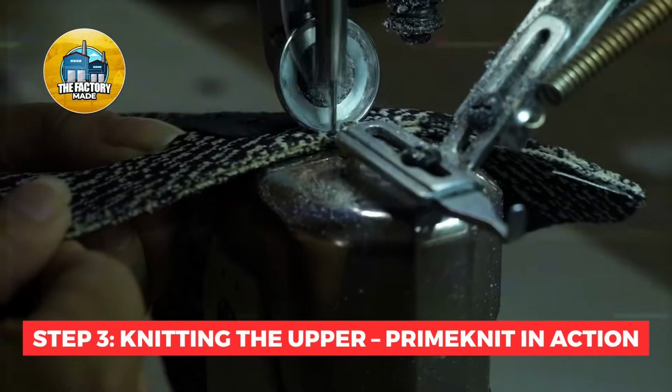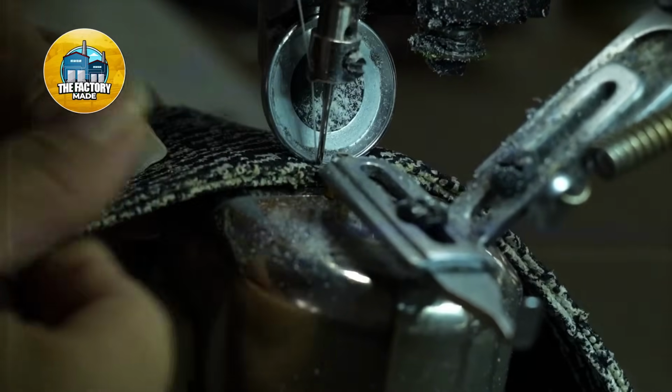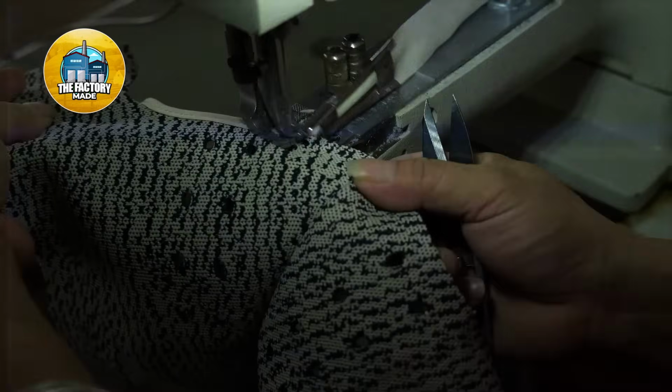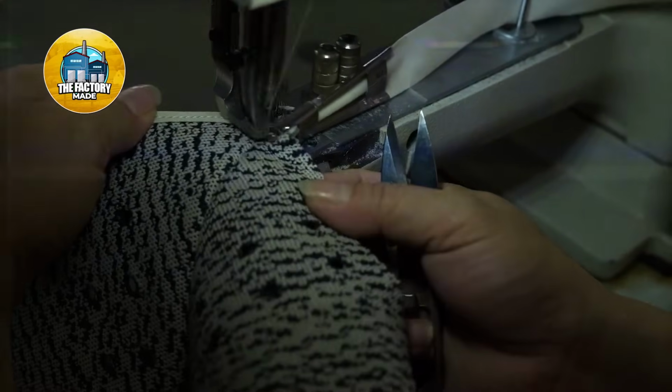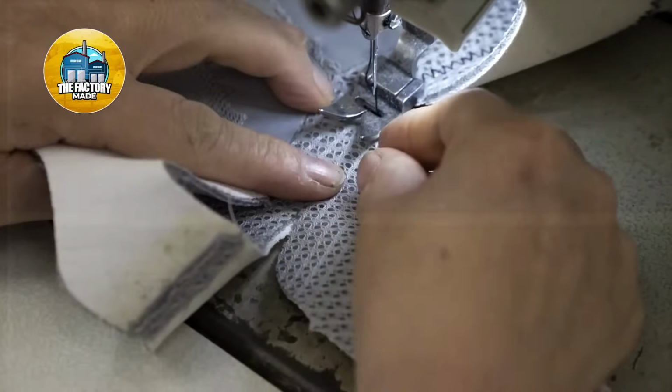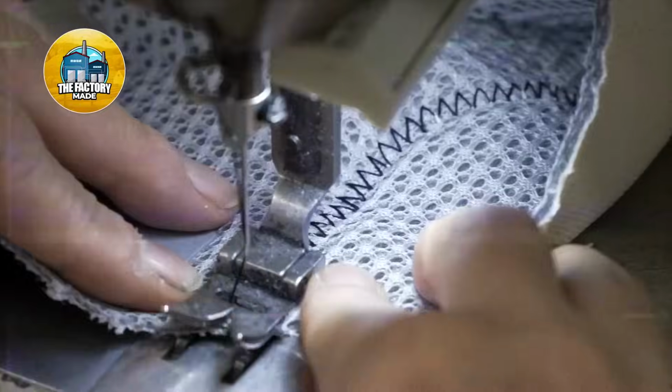Primeknit in action. Now let's get technical. The Primeknit uppers aren't just slapped together. They're woven with precision using state-of-the-art flatbed knitting machines. These machines create a one-piece upper that's seamless, reducing the chance of irritation or hot spots on your feet.